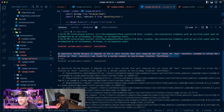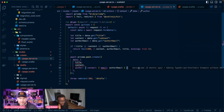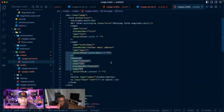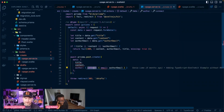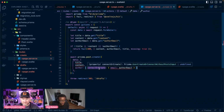Nice. That's really cool. We can fix that, actually. Not necessarily fixing it, but kind of playing around with the query. What page was it exactly? The create draft page. So if we go to the draft page, we can modify the query to connect or create, actually. Then it should take an object, which is now either connect or create. So if we clear the email for now.